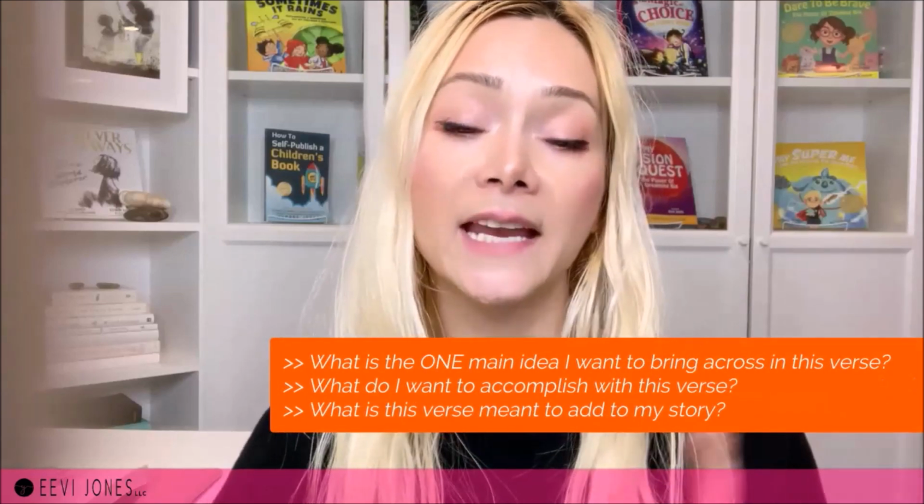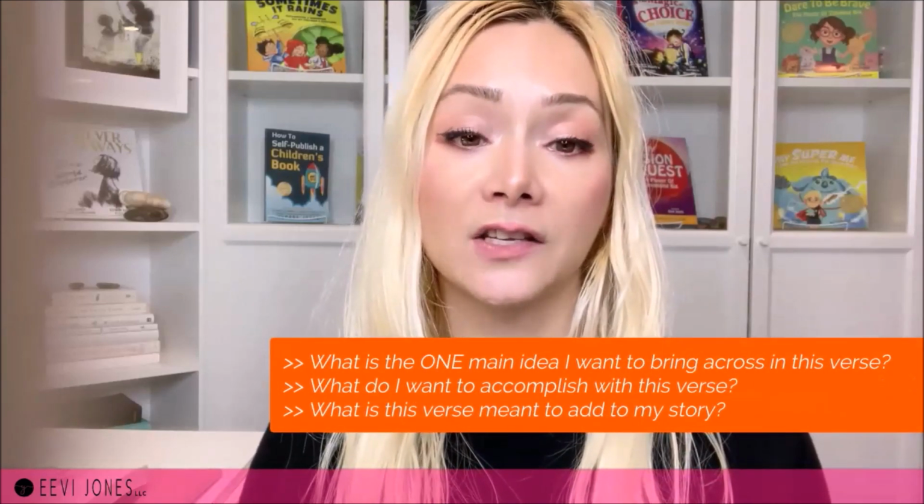Number 5, when writing in rhyme, it is really helpful to focus on one main idea per verse. Oftentimes, we want to put too much information into just one single verse, which is how we sometimes end up with really messy lines. So what has really helped me over the years is to set an intention for each verse. So every time I work on a new verse, I ask myself, what is the one main idea I want to bring across in this verse?